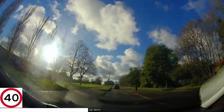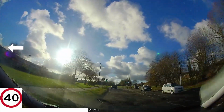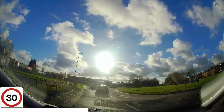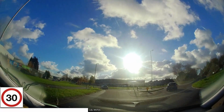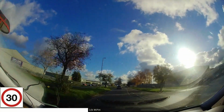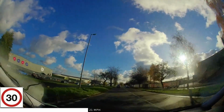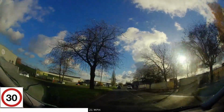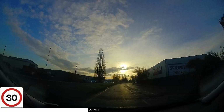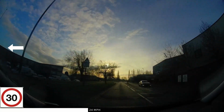At the roundabout, turn left, first exit. Take the next road on the left, then turn immediately right. Back to the test center please. The turns are really close together.